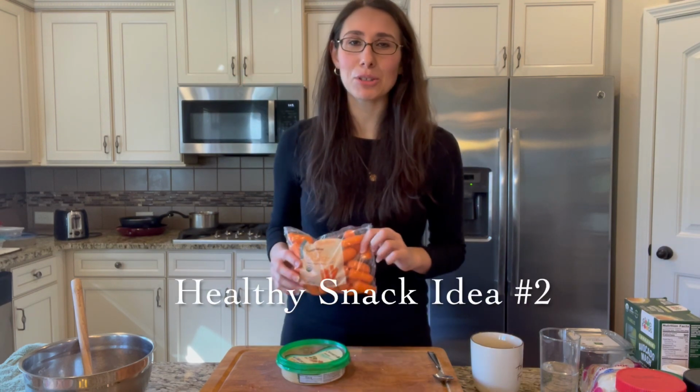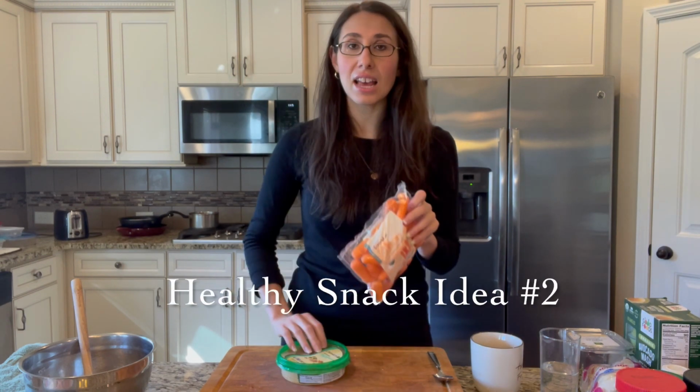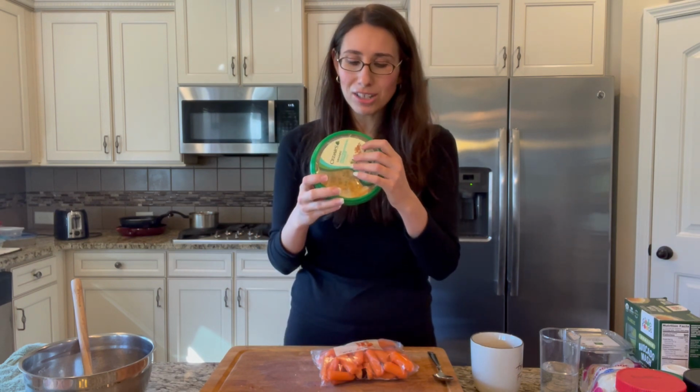The second snack option I have is these carrot sticks with hummus. It is a good source of fat and protein, fat as long as you get a hummus that is made with oil. I know some of them are not made with oil. I don't mind it. I do try to look for ones that don't contain a lot of highly processed oils in there, but sometimes it's difficult and I just do what I can.